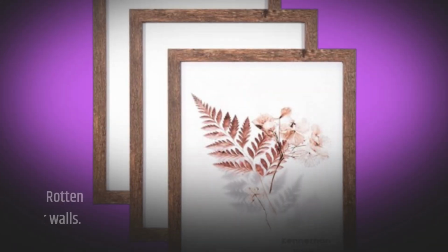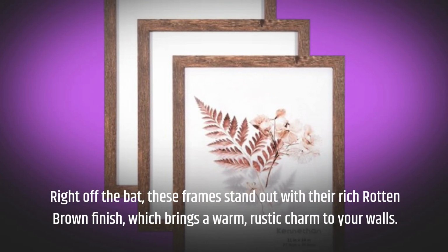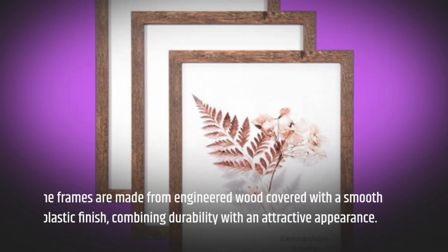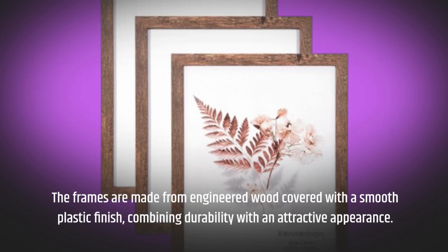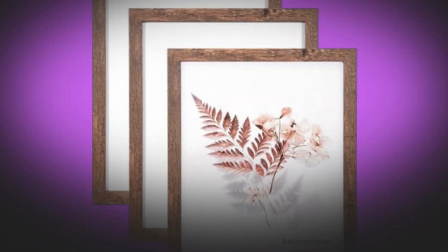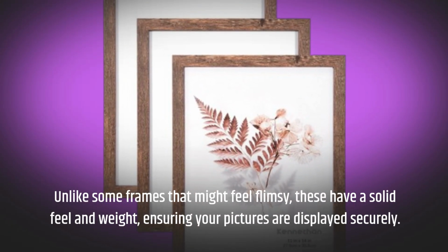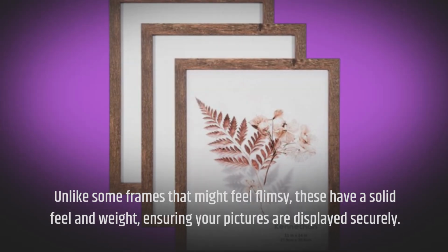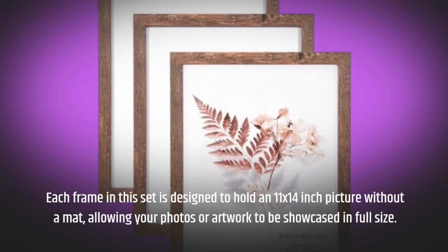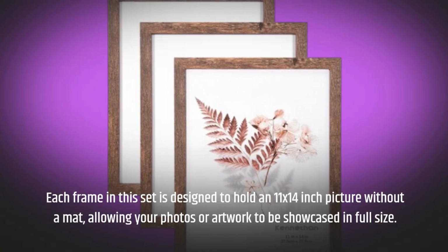Right off the bat, these frames stand out with their rich rotten brown finish, which brings a warm, rustic charm to your walls. The frames are made from engineered wood covered with a smooth plastic finish, combining durability with an attractive appearance. Unlike some frames that might feel flimsy, these have a solid feel and weight, ensuring your pictures are displayed securely. Each frame in this set is designed to hold an 11 by 14 inch picture without a mat, allowing your photos or artwork to be showcased in full size.